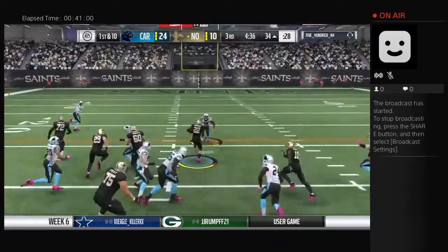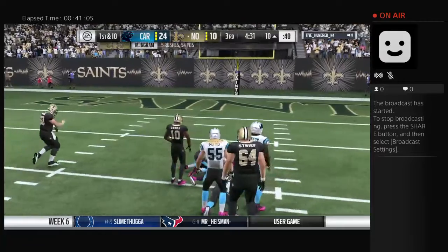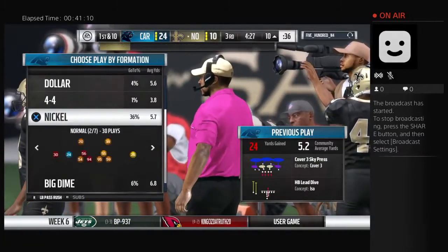Back to the ground, this time with Ingram. He can't bring him down. The weight room does work. It's a gain of 24 that time. And the Saints are set up now with a 1st and goal.